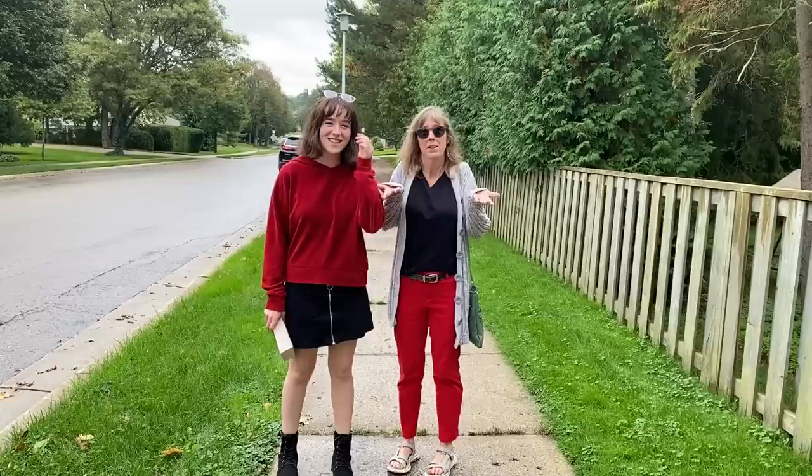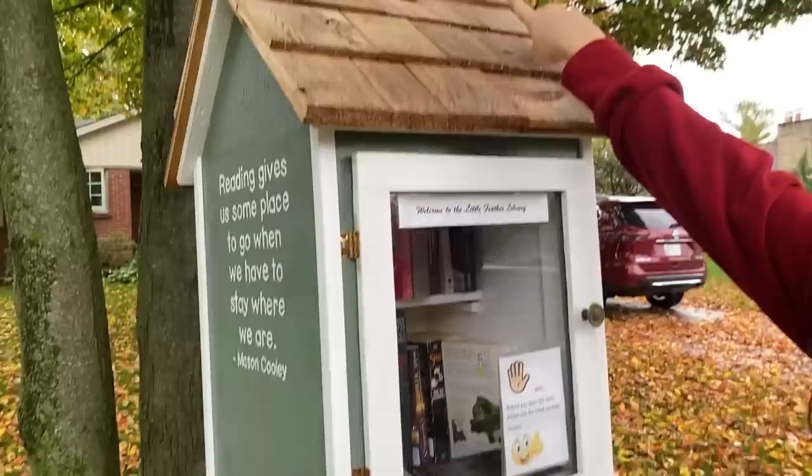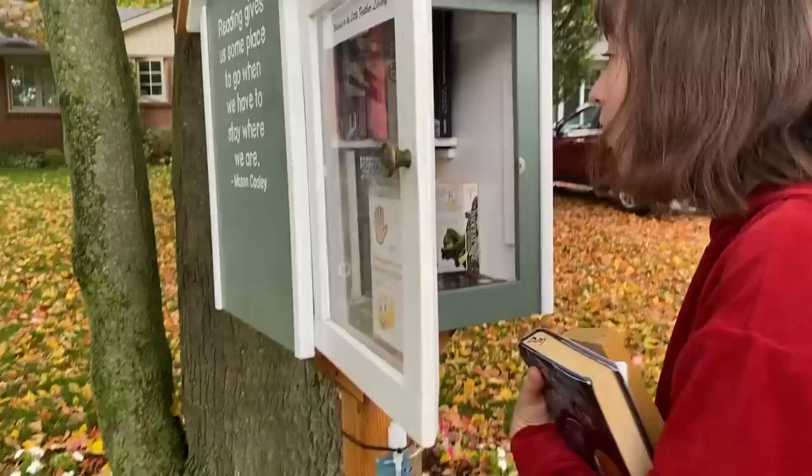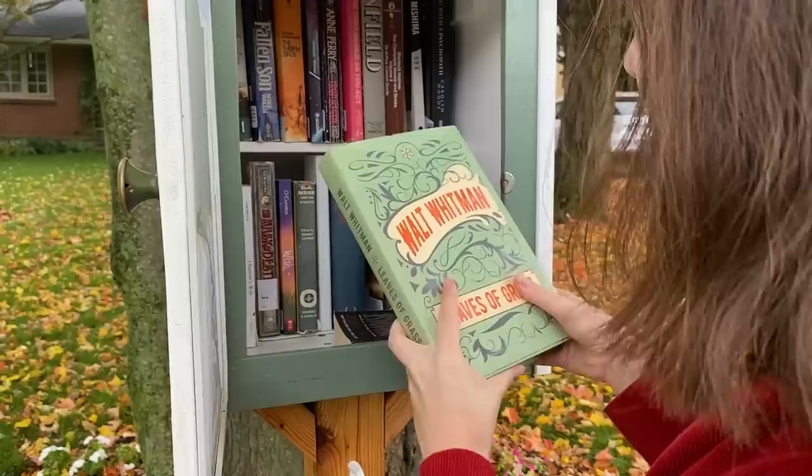Why are we matching? Look at it. Oh, that is so cute. Okay. Wow. Look at this, Walt Whitman, Leaves of Grass. Wow. Oh my gosh. That is gorgeous.